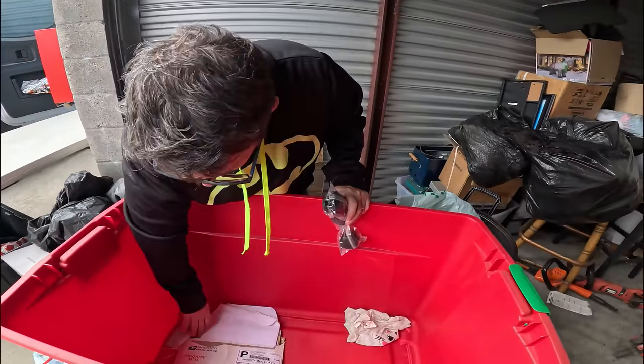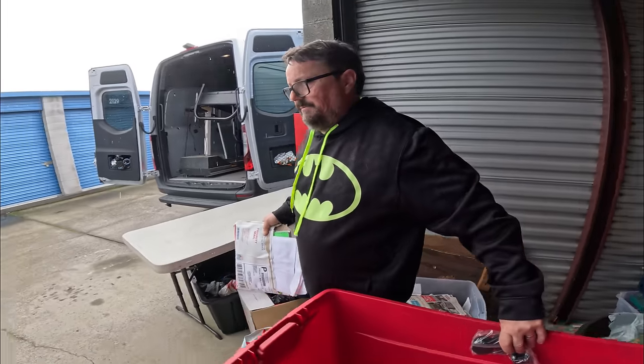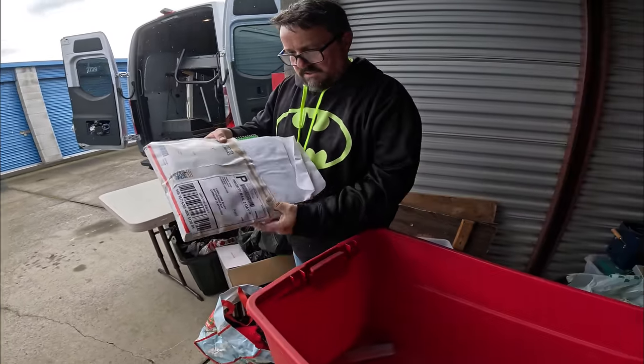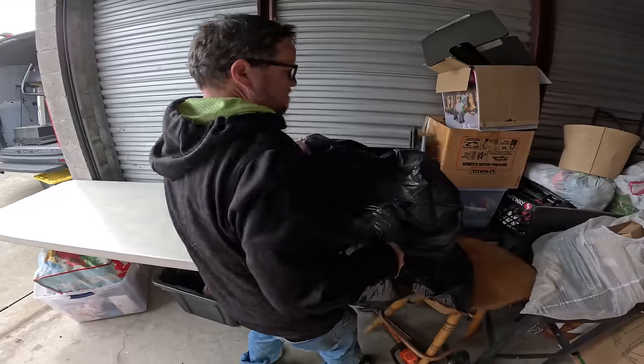Little casters there. Paperwork. Okay, it's starting to rain for real now. Oh, whoa. Raining on our parade here. All right. Your garbage bag.